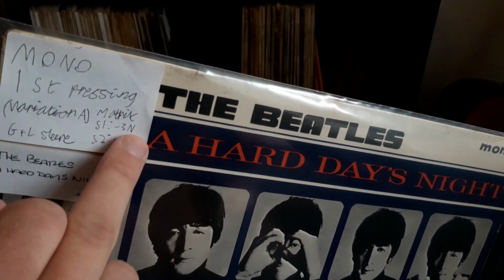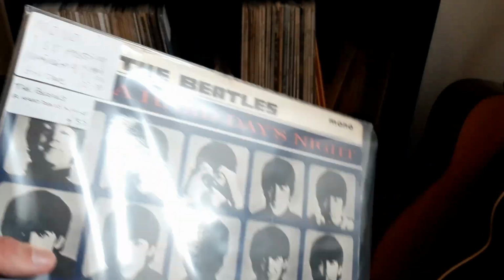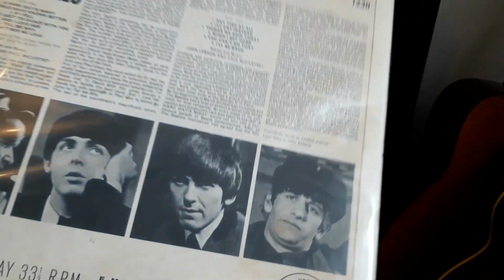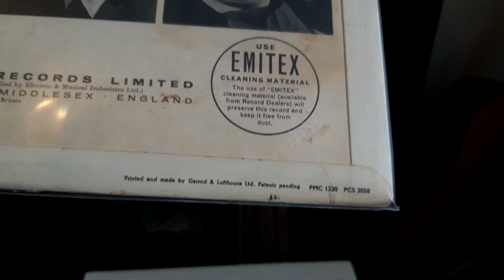And all first presses have 3N, because this is the only mono cutting they did, and it's just because it was such a good cutting. Again, this is the first press sleeve. Now again, you can get EJ Day sleeves, but this is a Garrett and Lofthouse, as they're much more common. Hopefully you can see that there.